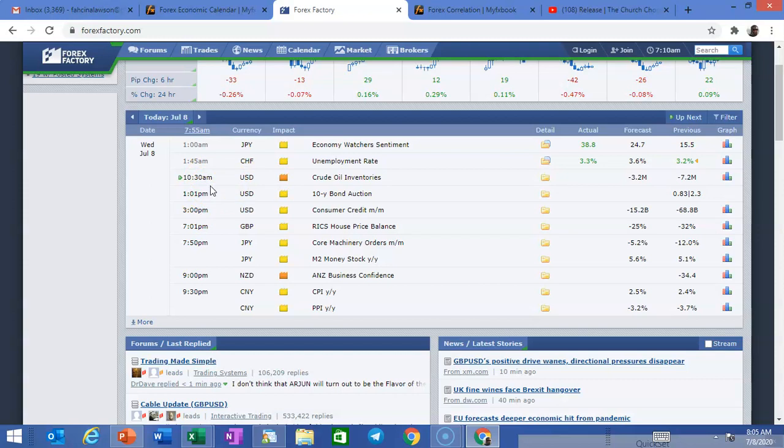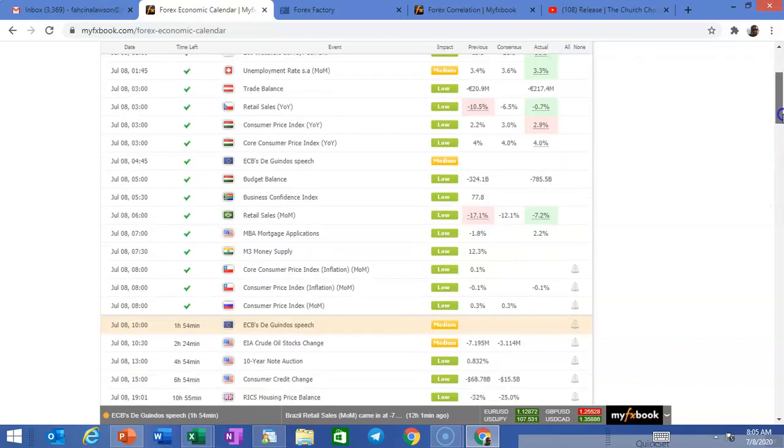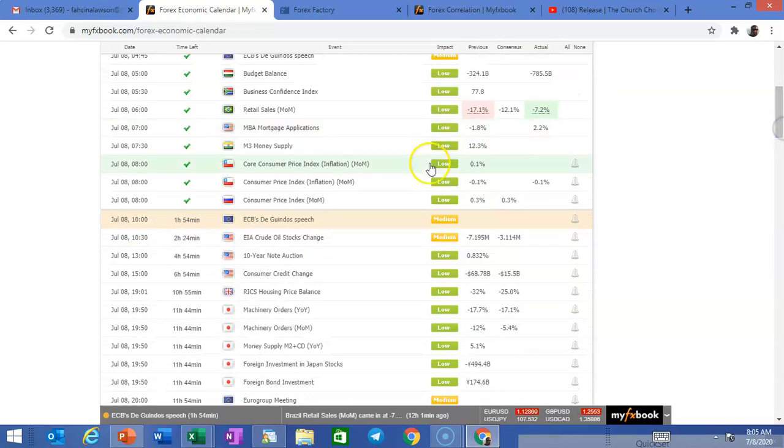Because that's around the time the London market is getting ready to close. Let's see. What is FX book talking about? Those things already happened. Yeah, in 2 hours: EIA crude oil, 10-year note auction, consumer credit change. So the market's going to move a bit around 10:30, so that's what we're going to be on the lookout for.